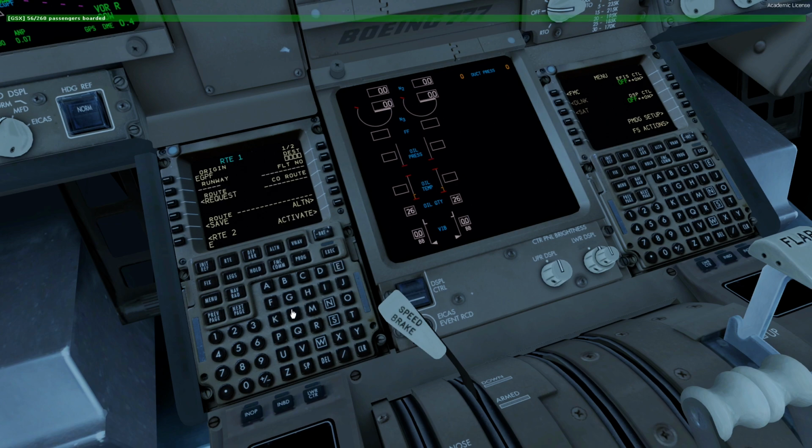to EGLL Heathrow. And now I know we've done Heathrow Glasgow, but like I said, I wanted to do this flight because this is a wee special flight. Nothing too special, but like I said, I saw it the other day and I thought, you know what, I want to do this for a video. If I go FMC now, that should be in there, which it is.